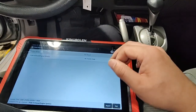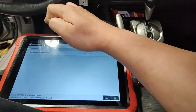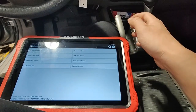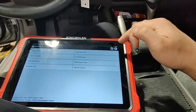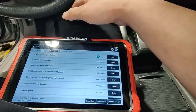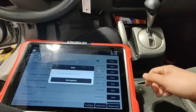Read fault codes. No codes. Oh right, we're in the wrong section here, because it's a transmission code. Even though the engine light is on, it's a transmission code because the D light is flashing. See, flashing.